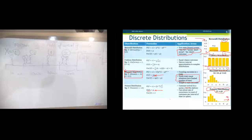But some of the resulting histograms look very much like Poisson because for that particular restaurant or that queue, people come individually, something like that. And it really exhibits this quality. Okay, so Poisson is very useful when we talk about customer arrivals. That's why I put it here.